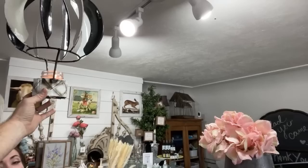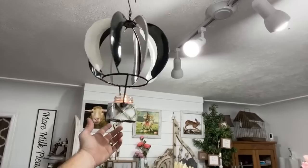You know what it would do for sure if you put it outside? It would definitely spin out on your porch. Oh, absolutely. So these are perfect for your porch. They actually came in bright primary colors, and not in the good boho way. But the black and white to me was a really sophisticated look.